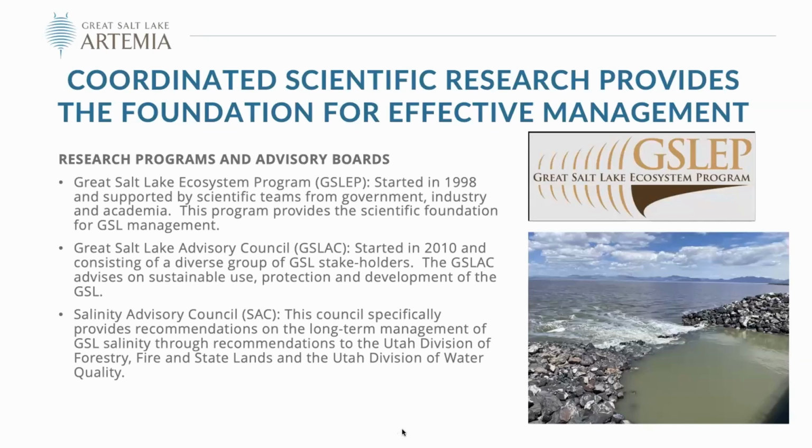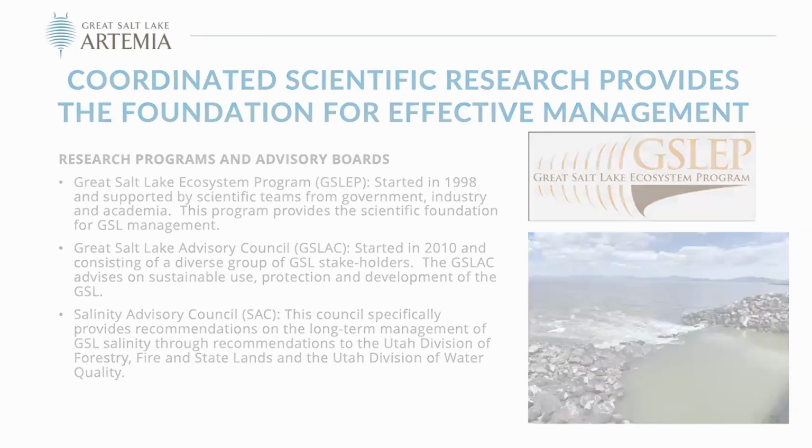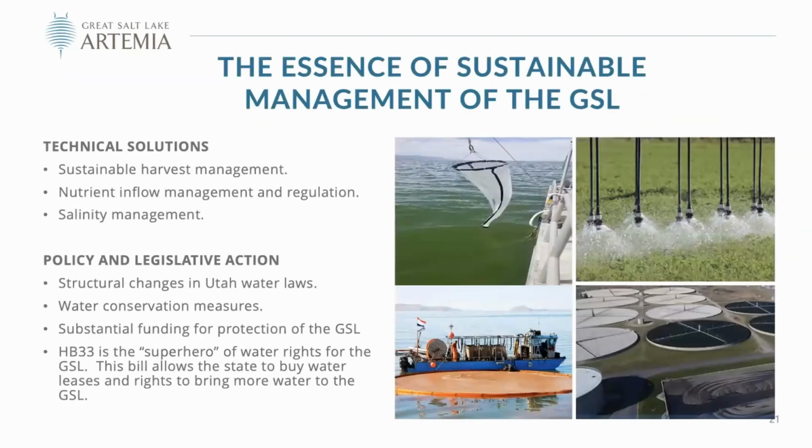The tripod of support would be the Great Salt Lake Ecosystem Program, the Great Salt Lake Advisory Council, and the Salinity Advisory Council. These three programs or organizations are people doing the work, getting together and discussing what options we have, so that when we're confronted with something like a so-called crisis with climate change, we have this very diverse toolkit and a strong science-based system for addressing it.